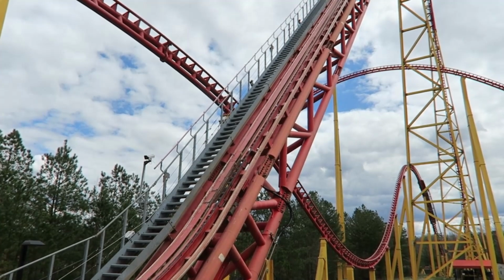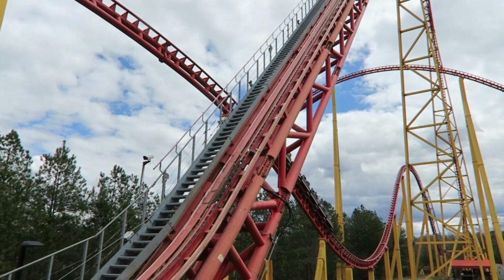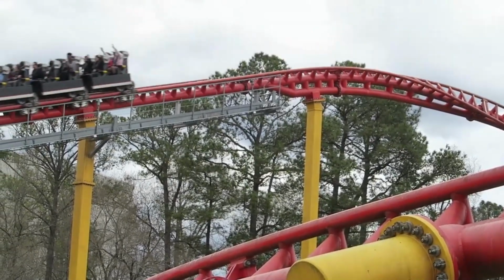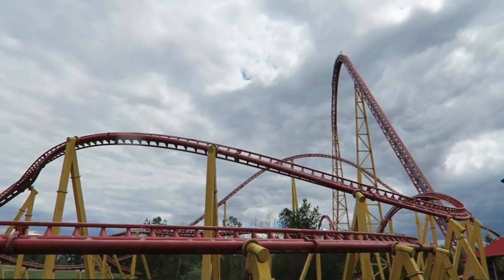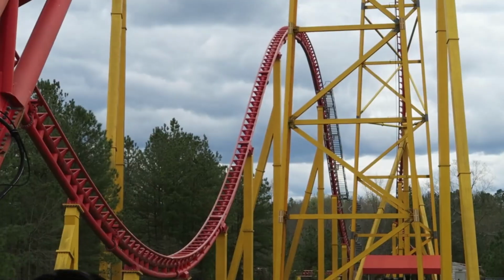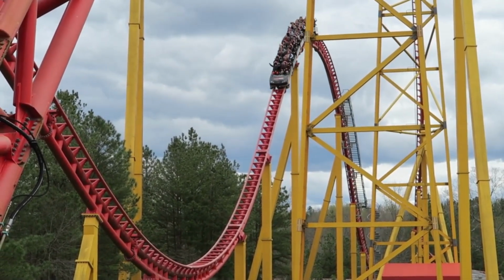Finally, fun factor. The more I ride I-305, the more I appreciate its forces and what it does. However, I'm only going to give I-305 a 7 out of 10 for fun factor. Every time I ride, I feel like I'm going to pass out, which isn't my favorite feeling. I can understand those who love the sensation, but for me, I have a better time on rides like Dominator.